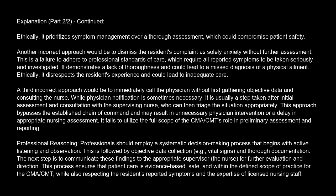A third incorrect approach would be to immediately call the physician without first gathering objective data and consulting the nurse. While physician notification is sometimes necessary, it is usually a step taken after initial assessment and consultation with the supervising nurse, who can then triage the situation appropriately. This approach bypasses the established chain of command and may result in unnecessary physician intervention or a delay in appropriate nursing assessment. It fails to utilize the full scope of the CMA/CMT's role in preliminary assessment and reporting.